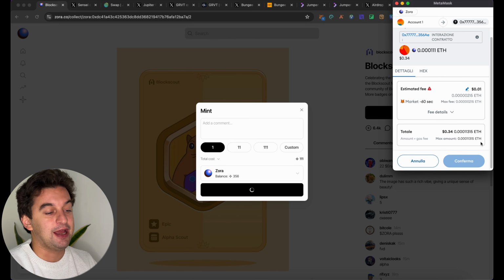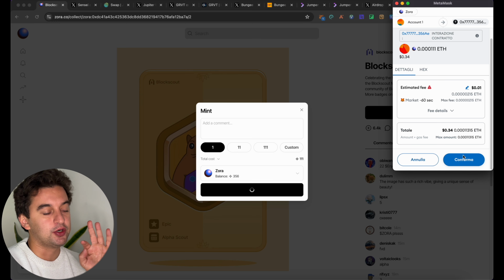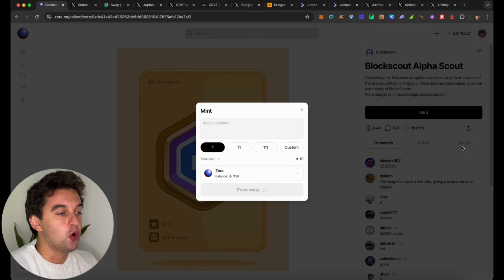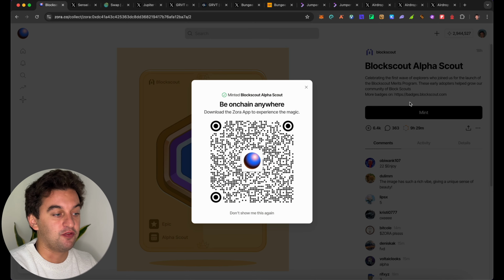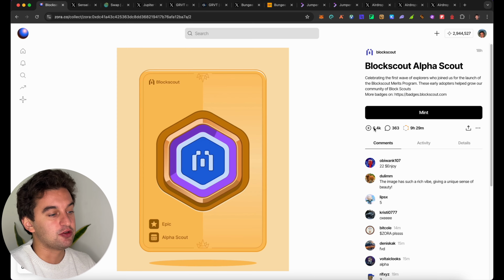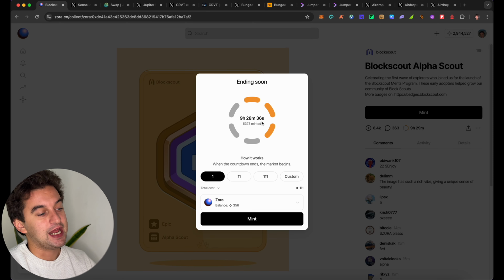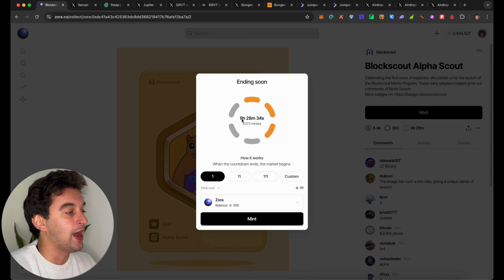The more you mint, like we've seen in yesterday's video, if you want to go and grab yourself another important Zora NFT for an airdrop, we go and mint it. All of this Zora now is a must-have in terms of budgets, in terms of airdrop. So we go and grab this one. Very limited, 6,000 people already grabbed it because they know about it. And now we got 9 hours left. So make sure to go and grab yours.